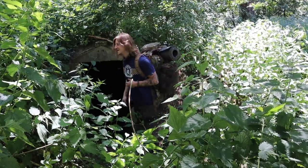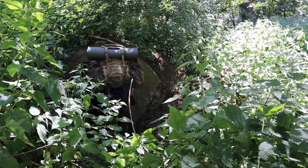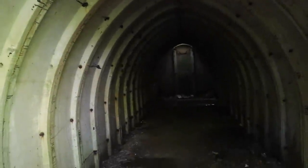Here it is. And there we are. It's quite long, nice and wide, loads of room in there. Can have a really good kip. There's a fireplace at the bottom, bear with me. Came down here with my mate Jordan the other day, got the fireplace sorted out. We even got a little chimney lit.